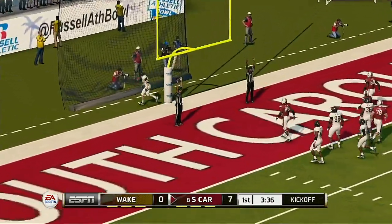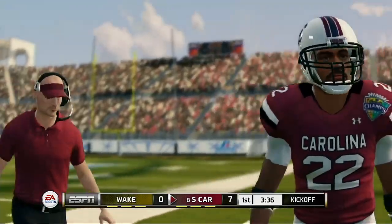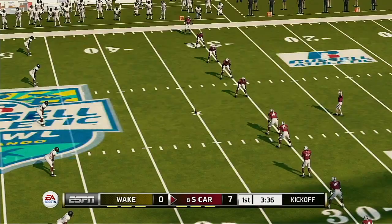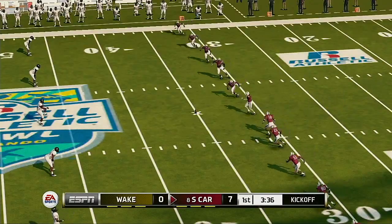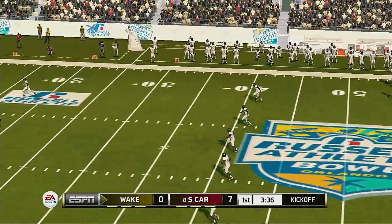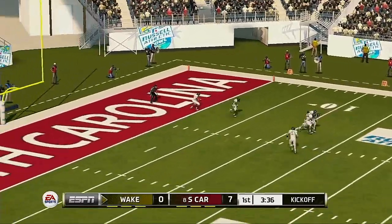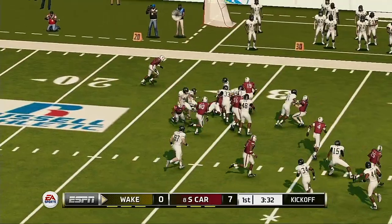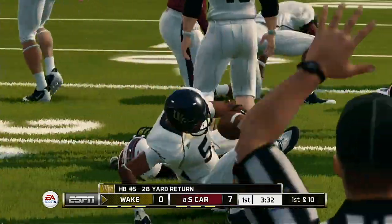And he tacks on the extra point. A 7-play, 69-yard drive, and they come away with a touchdown. So our score, 7-0. And it looks like they're ready for the kickoff. He just drills this one. He's to the 20. Tackle made at the 28-yard line.